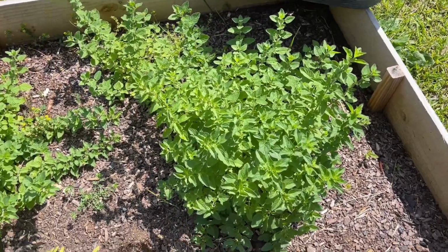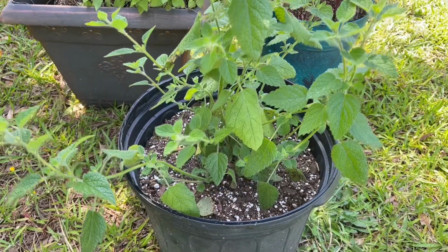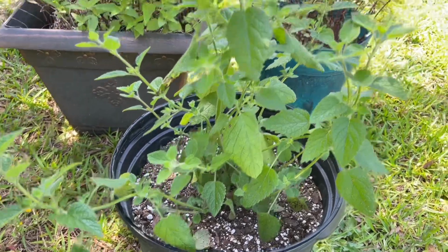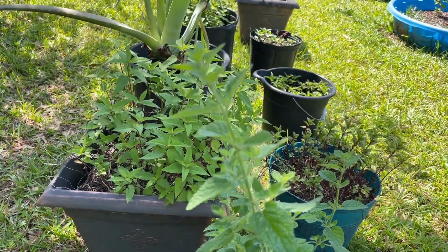That tastes phenomenal. Now, I'm not sure if you remember, but maybe a couple videos ago, I might have shown you in the last one also, but it wasn't this big. Take a look at the orange mint. This is the one that I put in the pot. Look at this thing. It is growing.